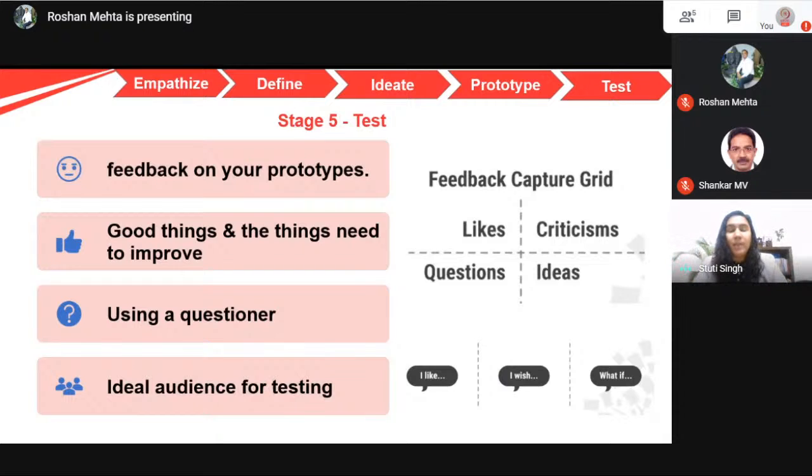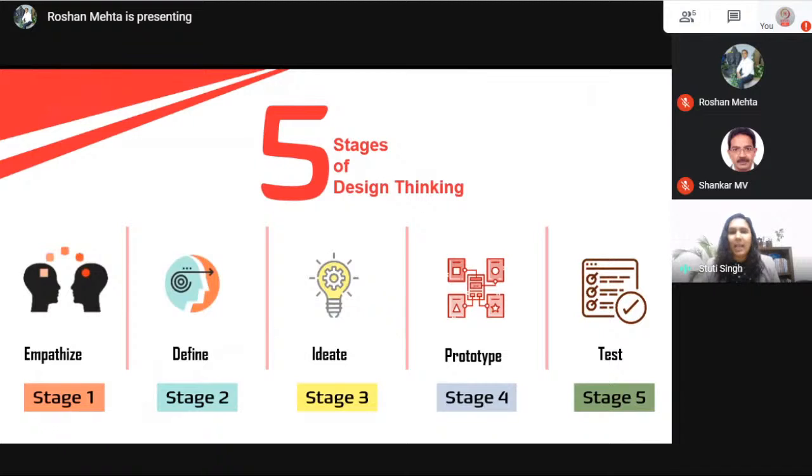But always remember, at the test stage, the ideal audience should be selected. What I meant is, for example, if you've launched a product for youth, don't go to a family person. It is good to have their consensus also, but always ensure that you are taking the feedback from your ideal audience. If it is for youth, talk to them, get the ideas, let them be critical, and that will be very effective. So, this was all about the 5 stages of design thinking: empathize, define, ideate, prototype, and eventually test.